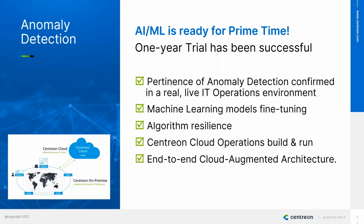And so what we have been doing for the past year is making sure the promise of anomaly detection, which is basically making your life easier and giving you new capabilities within the product, was delivered. We also worked on the machine learning fine-tuning, and this was a huge step for us internally, making sure we have the pipeline and everything set up so that we can continuously improve our algorithms and make sure they are much more resilient, and so they are less prone to having good results only on specific situations, and they can adapt to various situations as you all have different cases in your own infrastructure. And finally, we've been working on how to deliver this within the product in a performant way, which is through our Centreon cloud architecture.